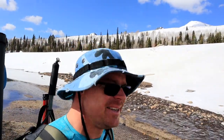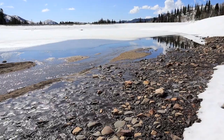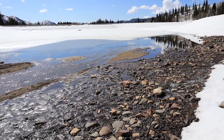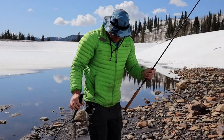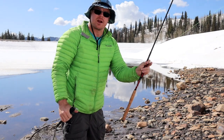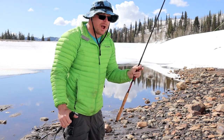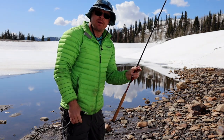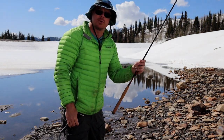Oh, I love this. So that's my open pocket. Not a lot, but oh boy. Okay, guys, I'm rigged up. I got a little pink midge on my Tenkara rod, and we're going to see what happens. I'll probably switch rods and put some dries on my fly rod, but this was ready to go, so it's what we're working with.